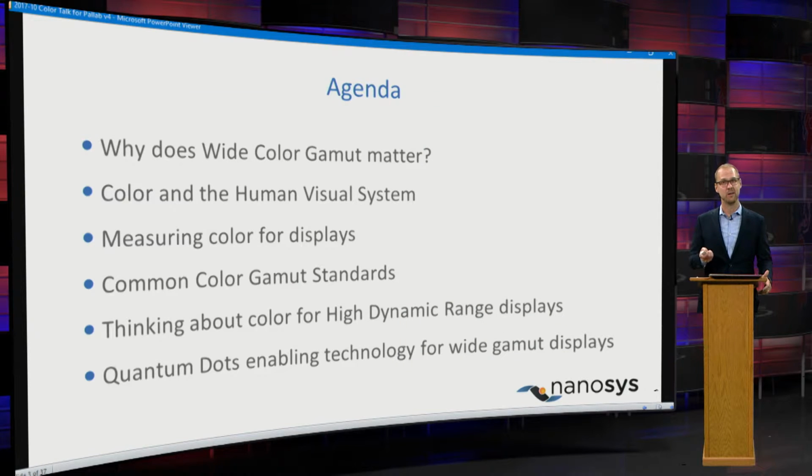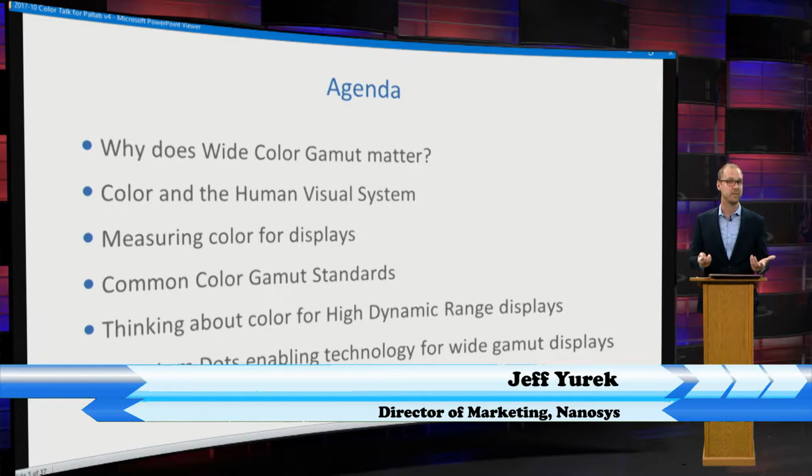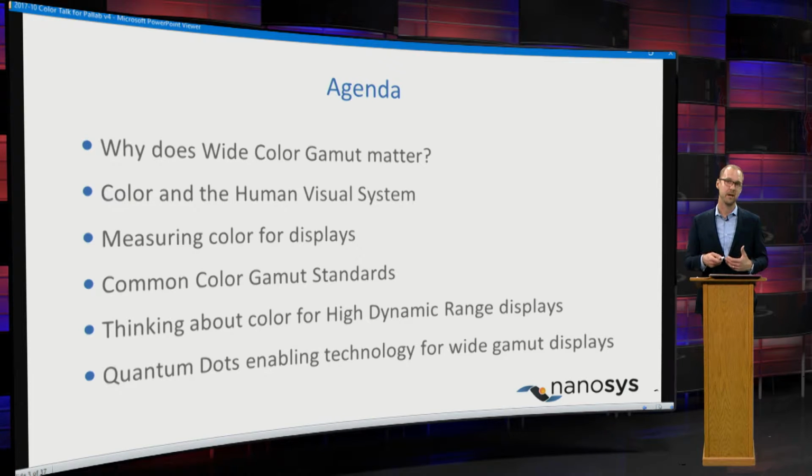But first, a quick overview of what we're going to talk about today. First, why does wide color gamut matter? The wide color gamut segment of the market is something that's very interesting to me, so I'll try to set the context for that for you. We'll talk a little bit about color and the human visual system, go over some common color metrology, how we measure color performance for displays, look at some common color gamut standards that are in use in the industry, and I have a note in here too about thinking about color for high dynamic range displays. This is a really exciting area for display technology right now, and there are some important implications for color, so we'll talk about that. And then, of course, talk about quantum dot technology and how it's enabling the market for wide color gamut displays today.